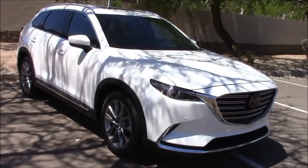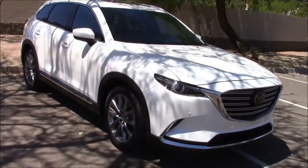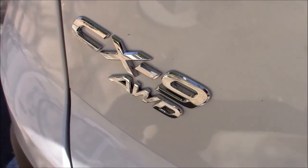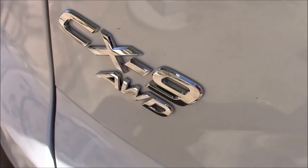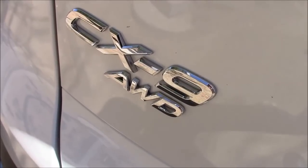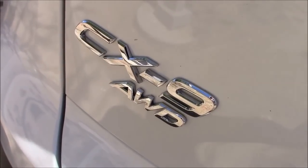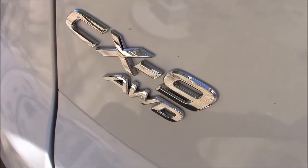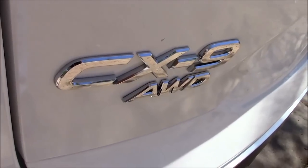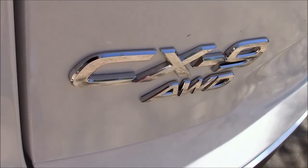That's enough show and tell. Now we're going to do some driving for the rest of this video. Get some fuel economy figures as well. Just a reminder that the CX-9 has all-wheel drive for four-wheel traction in soft sand and wet roads. The performance and handling ability will differ from those offered with front-wheel drive only. This adds around $1,800 to the price, in case you're interested.